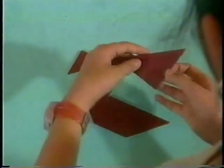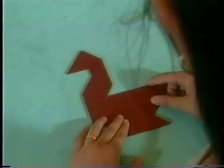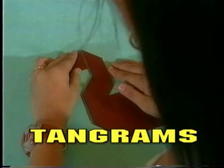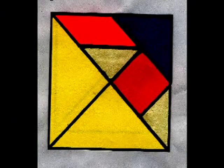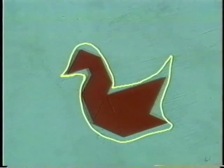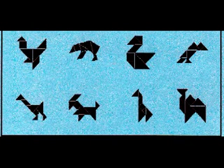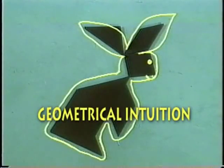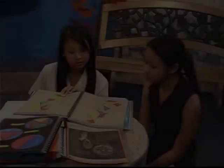The outstanding recreation of this type that started during the Renaissance is the Chinese puzzle game known as tangrams. Tangrams, 7 pieces cut from a square as shown, are called tans. They are the smallest shapes and are used to make an infinite variety of forms or flat figures. In creating the figures, a heavy demand is made on one's geometrical intuition and artistic ability.